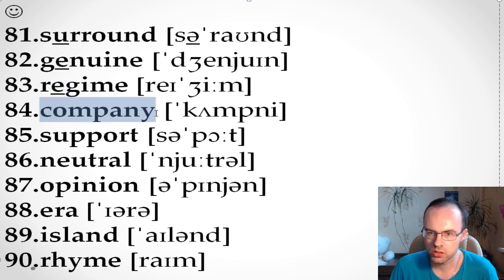How will you pronounce this word? It isn't company, it's company, so the sound is company. It isn't support, it's this sound, support. Like here, surround, support, suppose.